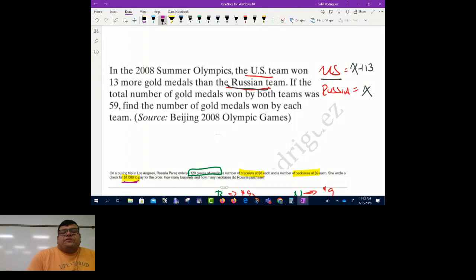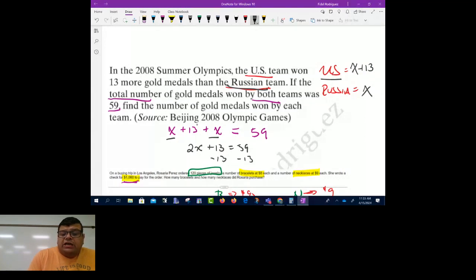Okay, y'all, it says if the total won by both teams was 59, what does that mean? That means us, X plus 13, plus Russia, which is X. That has to add up to 59. Y'all, right here, X and X is 2X plus 13 equals 59. So y'all, I'm going to go minus 13 and minus 13.